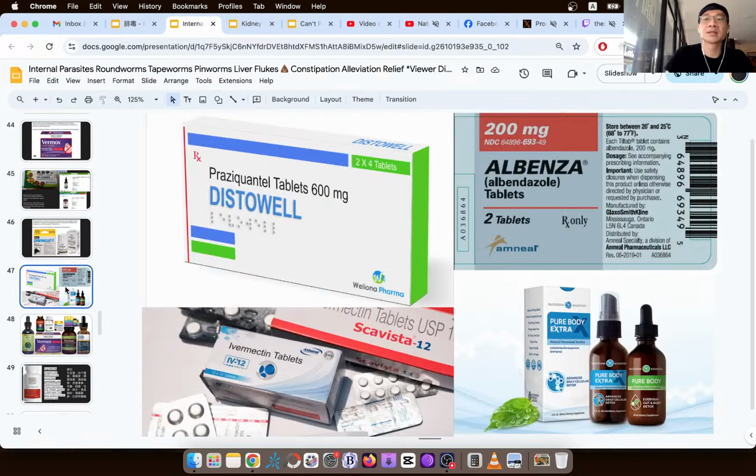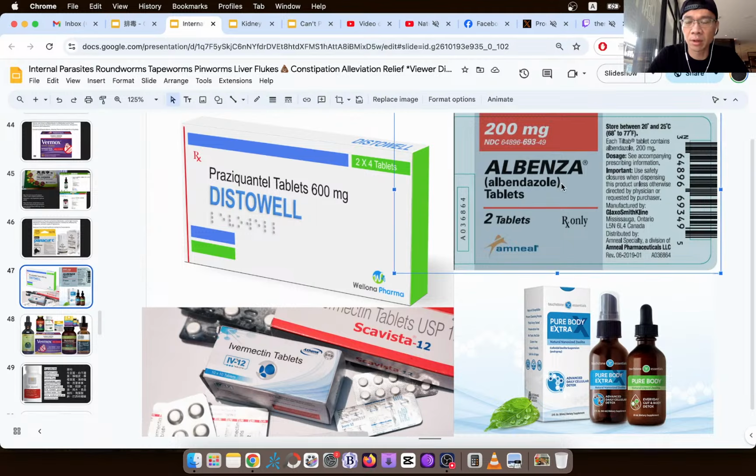These are more OTC. These are not OTC. These are prescription strength. I think you can get this without a prescription. But over here, this is definitely prescription strength albendazole.